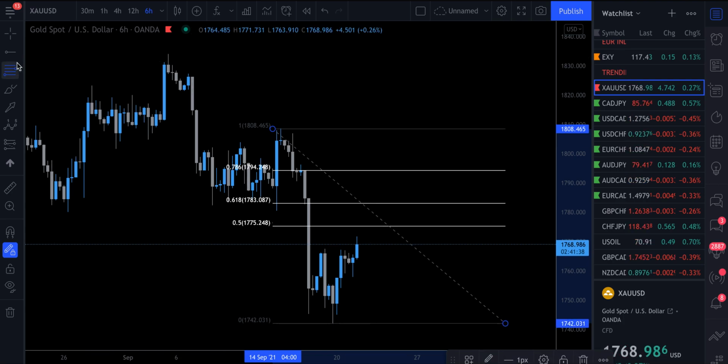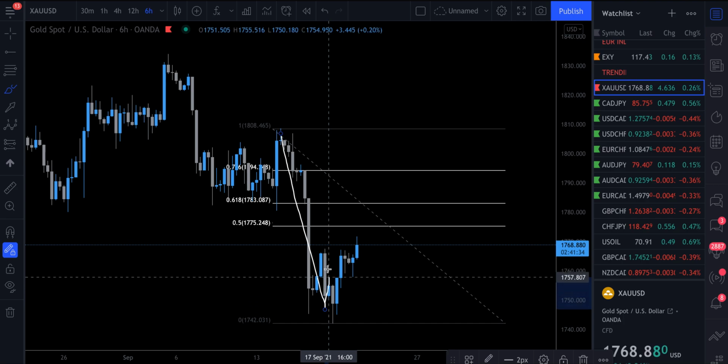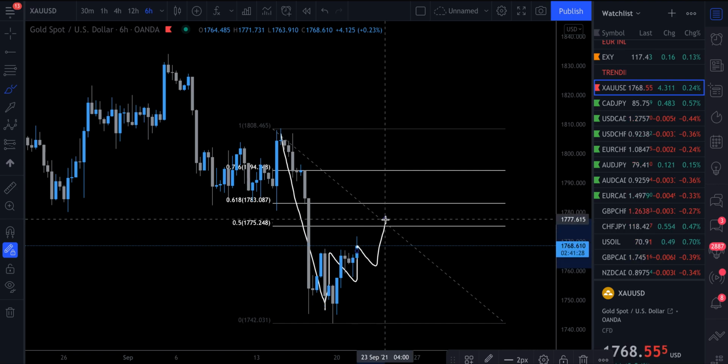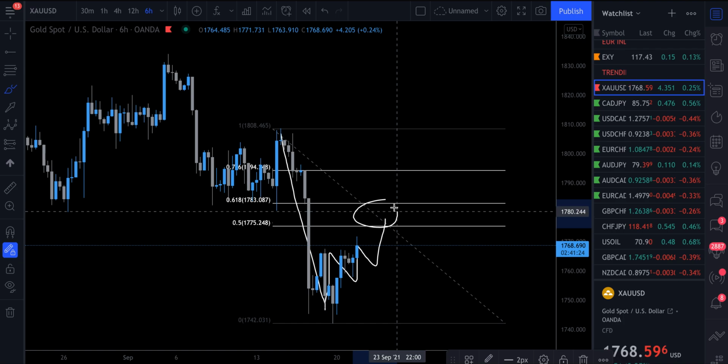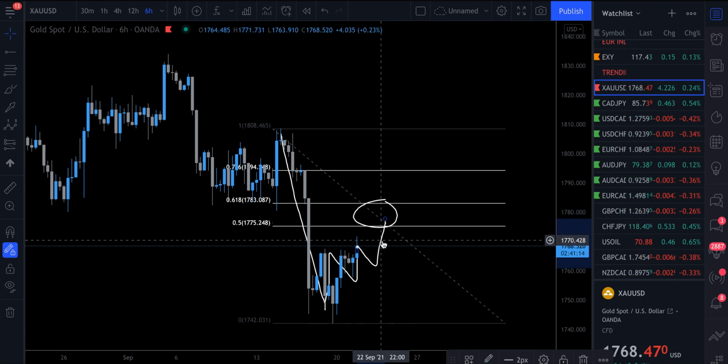is, you can see here, we have an impulsive move to the downside followed by some corrective price action. Therefore, I'm going to be looking for a correction at least up to the 1780 area. So in and around this area, this is where I'm going to be looking to short gold, as long as we continue to correct back to the upside.